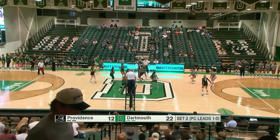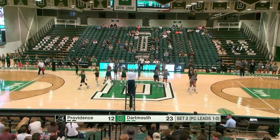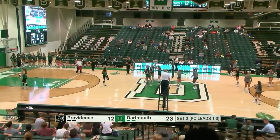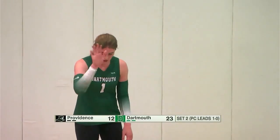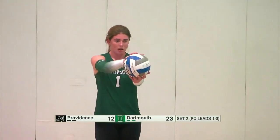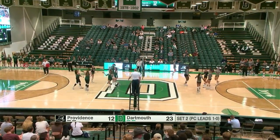Here's the setup for Kawani Goots, who splits the block and picks up the kill. Kawani Goots now becomes the first player today in double-digit kills. That's her 10th. A really good ball, nice and high, allows her to get on top of it. And now Mullins will retreat to serve, but Goots, terrific start so far. Dartmouth 2 points away from taking a set back and drawing us back even. And that's going to be a service ace for Tasman Mullins.